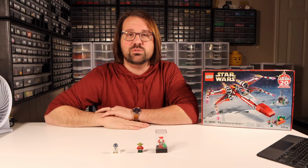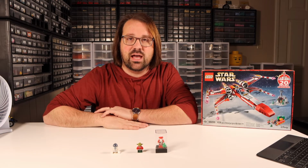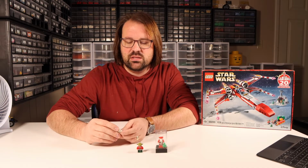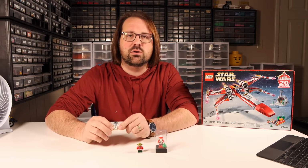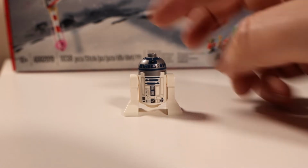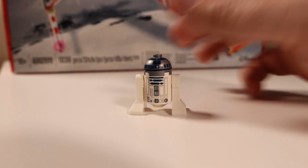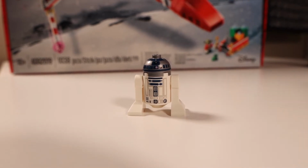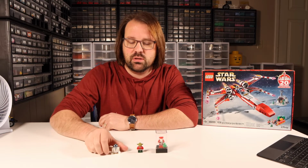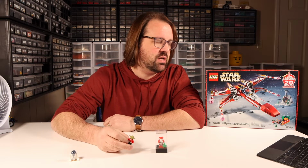Okay, so this set comes with 3 minifigures, 2 of which are exclusive to this set. So first of all, we have R2-D2. This one is of course very common. We've seen this in at least a dozen or more different Lego Star Wars sets. And as I said, he kind of mans the sleigh with the gift packages for this set. Nothing truly special here. We've seen this figure quite a bit, but always nice to have an R2-D2 in the collection, right?